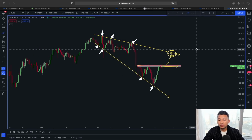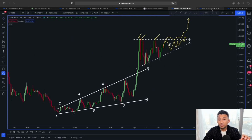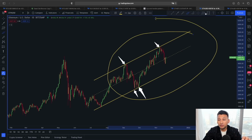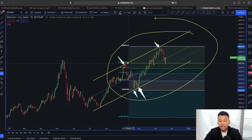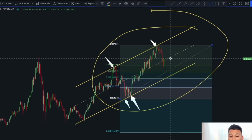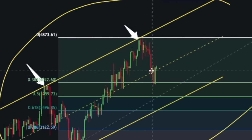So this is what I see right now, looking at the price action of Ethereum in a smaller time frame and also in a daily time frame. So if we do see any sort of a further retracement, for now we are aware this Fibonacci line, which is around 0.382, that is exactly around 4,000, along with the center line area of this ascending channel, is going to be one very strong support for Ethereum.